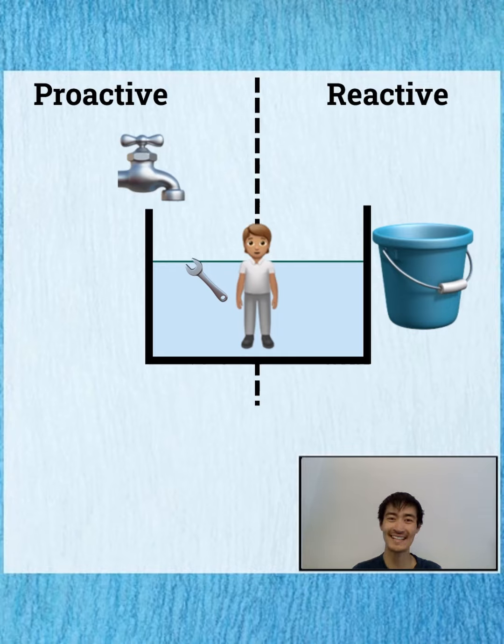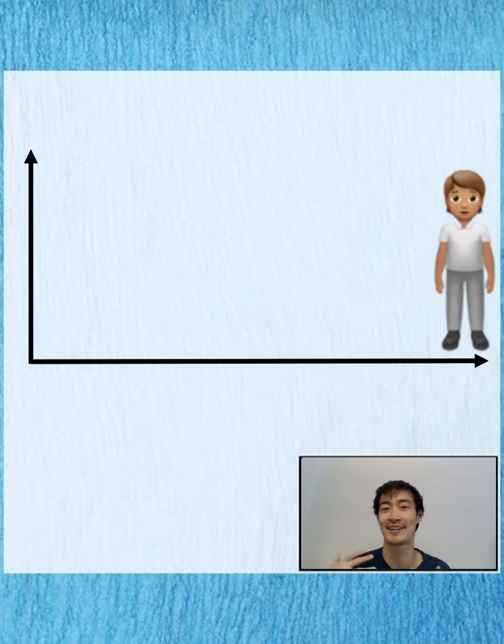So in my last video, I introduced you to this nightmarish scenario where we're trapped in a tank and water's flooding in, and we have to bail it out with a little bucket. I encourage you to think about managing your BFRB not just reactively, but exploring some proactive options. This is going to be a very similar video content-wise, but I wanted to visualize it a little differently with a graph, because I love graphs.